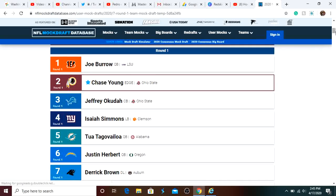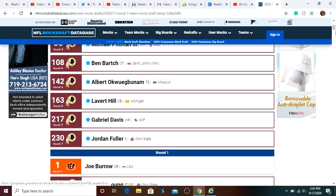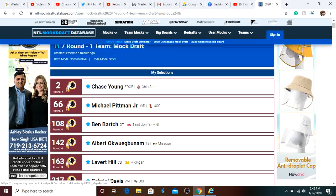I think a possibility we could do is if there's not a player that we really, really love at that 66th overall pick, maybe trade back to the middle of the 3rd round, get a 3rd round and maybe a 4th round pick. So then we'll have a 3rd rounder and 3 fourths this year.